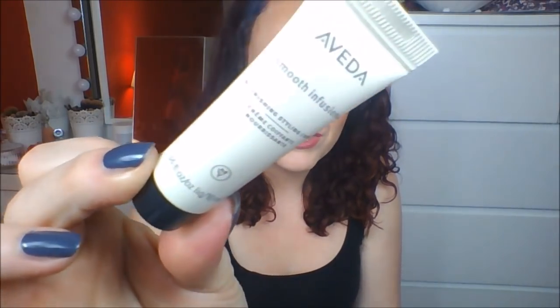And this is the Aveda Smooth Infusion Nourishing Styling Cream, which is just a sample, and that's quite pricey, so that will want using up. Okay, I'm at the bottom of the bag now, and there's not much left in here.